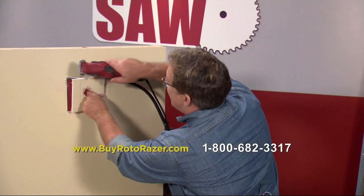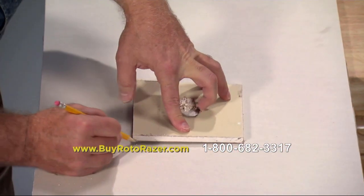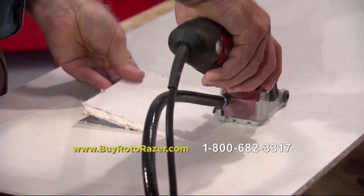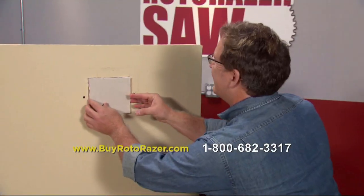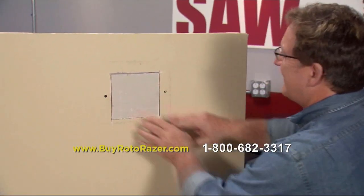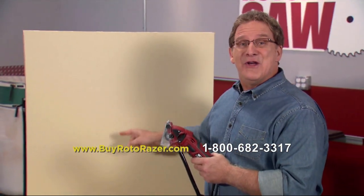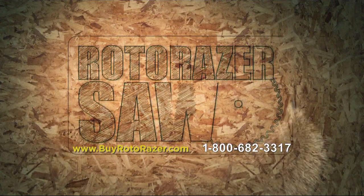I've got the vacuum attachment. There's no dust. Now I'm gonna take that piece and trace around a new piece. Now let's take it. Oh, look at this precision fit right over the hole. And with a little putty and paint, that wall looks new again, thanks to Rotorazer.